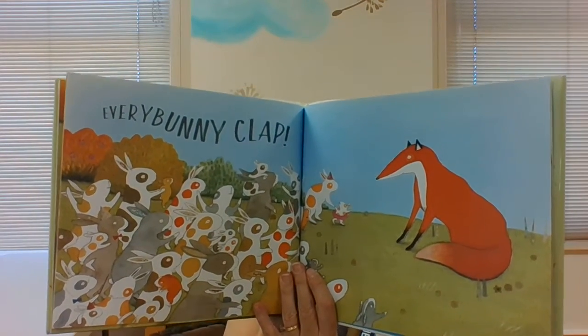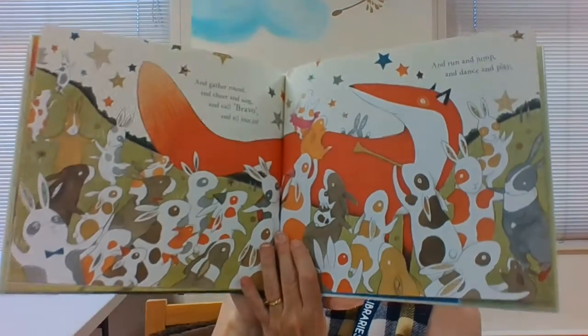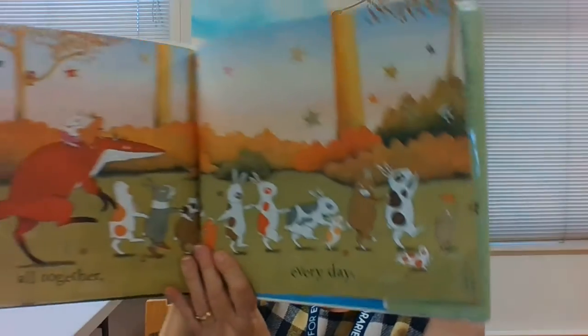Let's see what happens. Everybody claps, hooray! Good job, Fox, you're a good dancer. Cheer for him, hooray, hooray. Let's see what happens next. They gather around and cheer and sing and say, bravo, bravo, and they all join in and run and jump and dance and play. Oh, that's really sweet. I love all those spotted bunnies. All together every day.